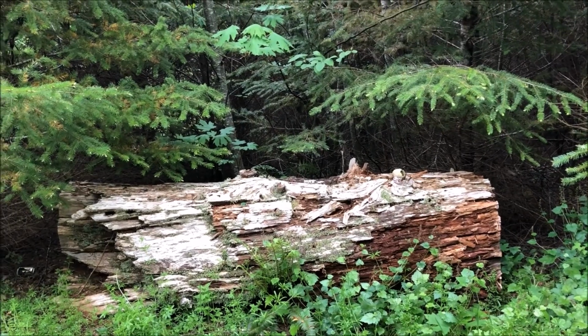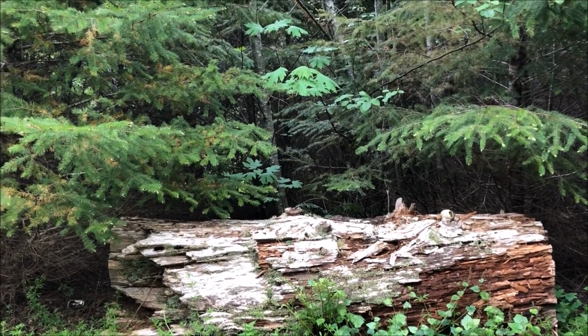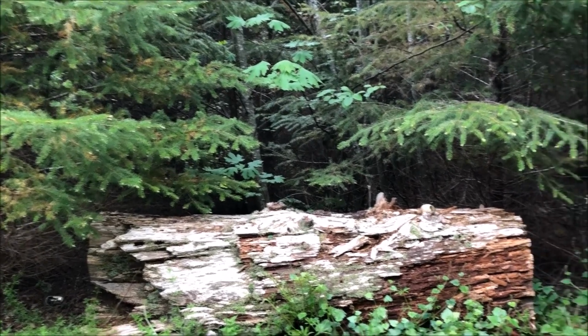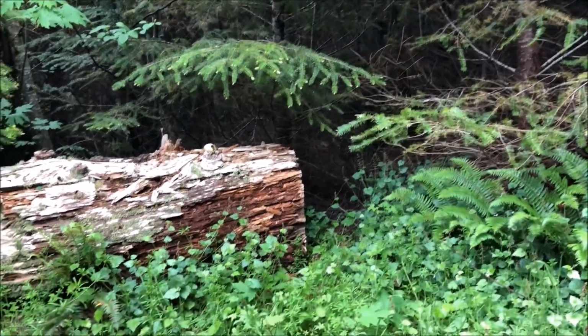We found this beautiful lunch log. On a sunny, hot day, this would be perfect. It's nice and shaded, it's lovely. There's the sound of a creek behind us. The problem is somebody decided to use this log for lesser interesting motives.